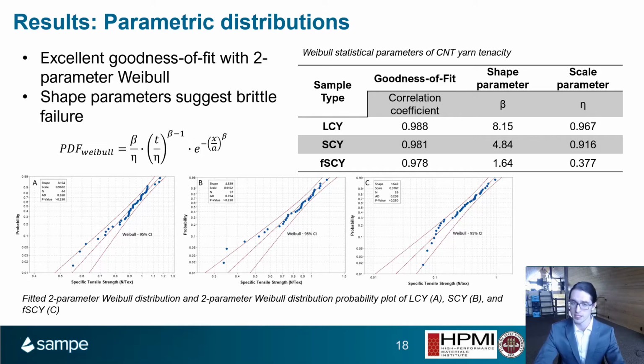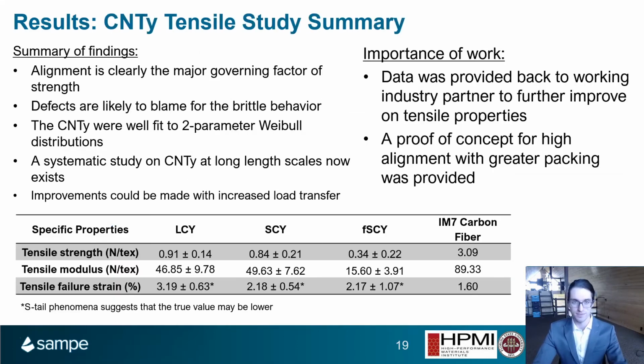effect. This makes sense. We know that with each individual yarn, we get a magnifying effect or a greater amount of defects. LCY being a standard product, least amount. SCY being a separated variation, we introduce surface defects. And lastly, with the FSCY, recent studies show that the amorphous carbon within, when highly compressed, can technically act as little Velcros, which can help load transfer. However, they can also be defects.